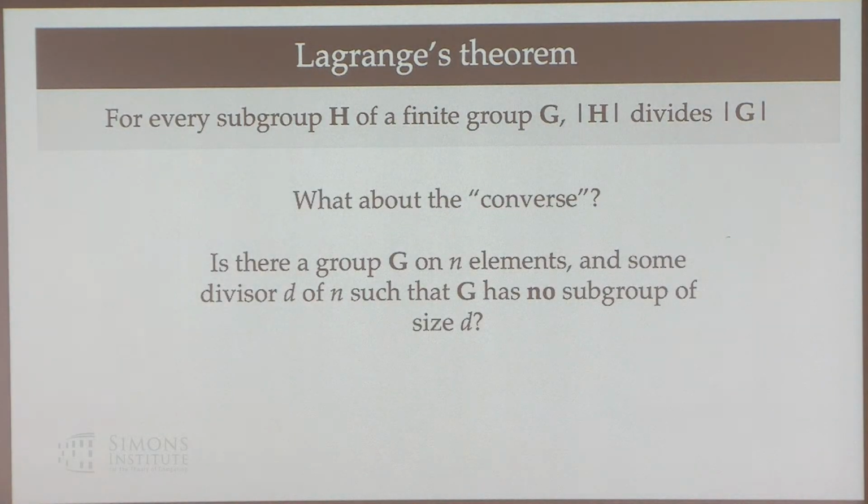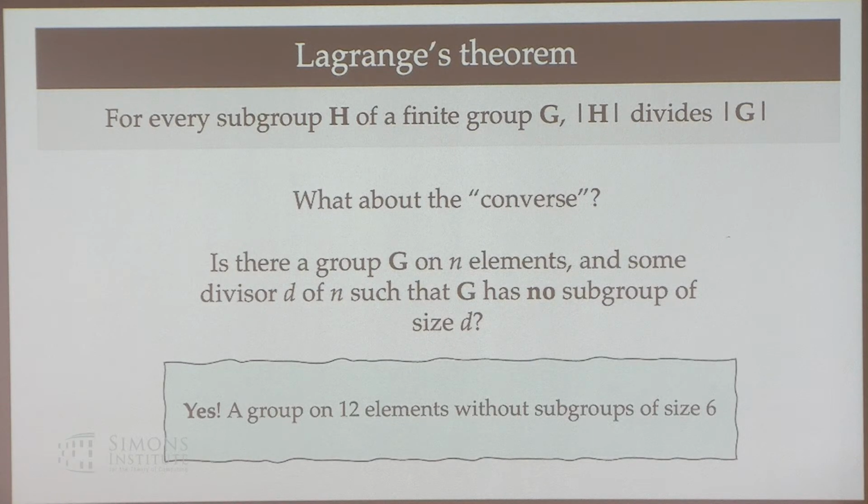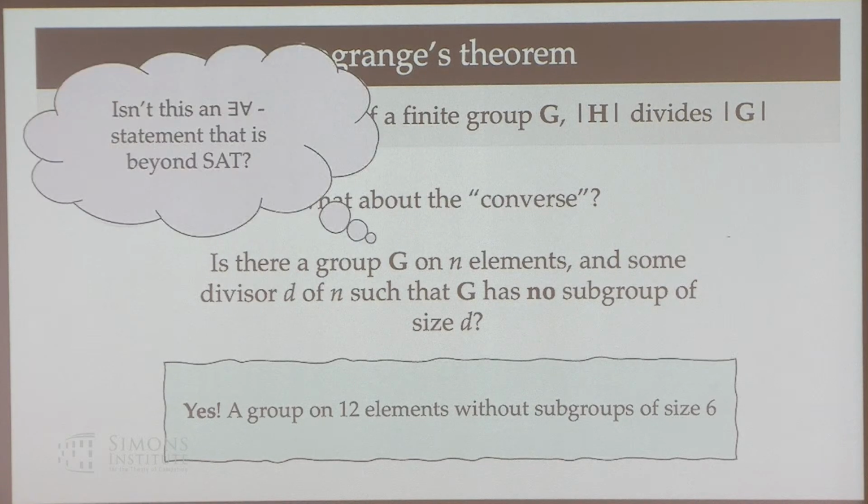OK, that's cool. The proof of that is actually pretty simple. But a cool question you can ask is, what about the converse of this theorem? Is there a group on n elements and some divisor d of n such that the group has no subgroup of size d? And this is actually true up to 11, but it fails. The converse fails at 12 because there is a group on 12 elements without subgroups of size 6. And this you can also get through SAT. It's a much longer computation, but it's definitely doable.